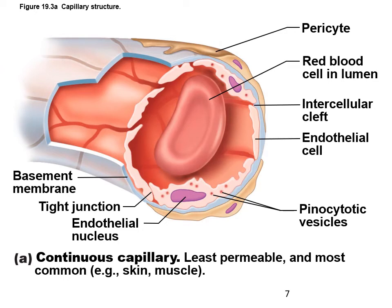Here's a look at a continuous capillary. They have your intercellular clefts, your little openings, and here's the nucleus of this endothelial cell. There's a tight junction. Remember, tight junctions are proteins that link the cells together. And you can see, remember, that your blood cells, red blood cells, almost take up the entire volume of a capillary because they're almost as large as a capillary.